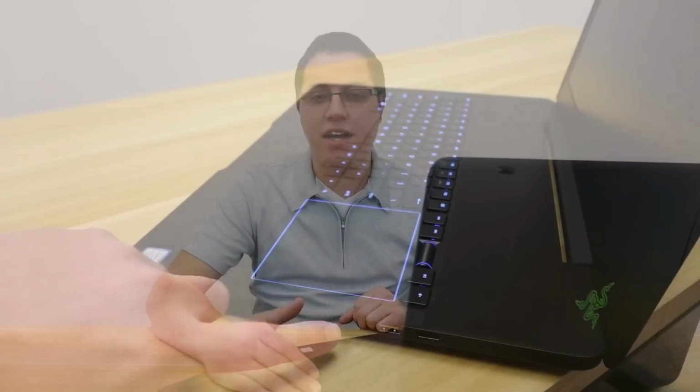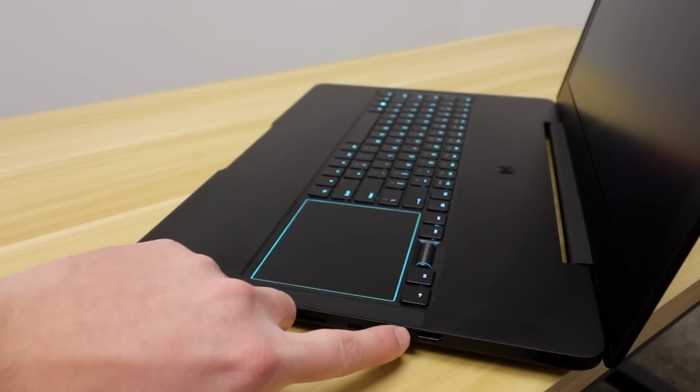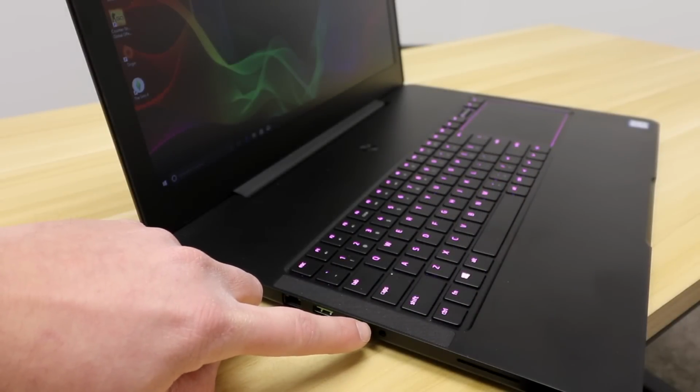Okay, so let's talk about I/O. In other words, input, output. With a gaming laptop, you might expect plenty of I/O, right? Well, of course, the Razer Blade Pro definitely delivers in this category. We've got Thunderbolt 3, which can also act as USB-C, 3 USB 3.0 ports, HDMI 2.0, an SD-XC card reader, a 2 megapixel webcam, and finally your standard 3.5mm headphones jack.